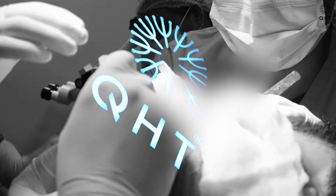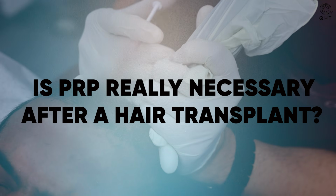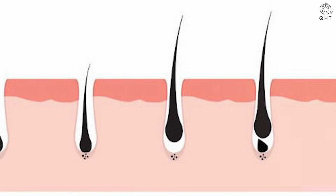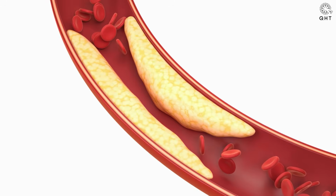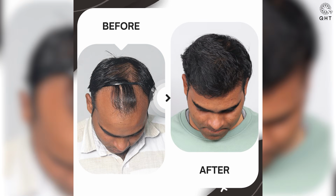In short, these results were possible not just because of surgical skill, but because of the perfect combination of science plus planning plus patient commitment. Is PRP really necessary after a hair transplant? Yes. PRP boosts follicle strength, improves blood supply, and helps transplanted grafts grow faster and healthier. It plays a crucial role in long-term density and sustainability.